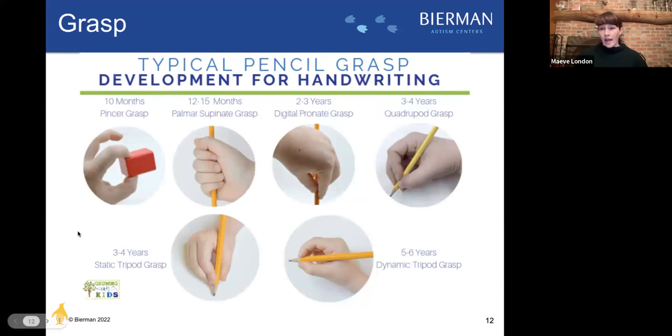So when we look at grasp, the first thing I want to chat through is, A, what's the development that we look at, and then B, why we might even care. When grasp first starts to emerge, it's really practical, right? They want to pick up that piece of food, hold on to that object, stack blocks. And then we start to see it shift into some of our coloring, drawing, writing.